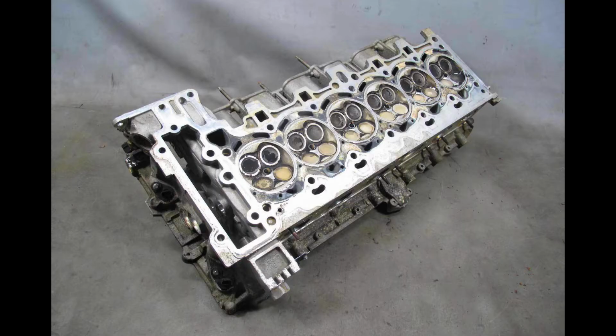Fortunately, though, it's not anything detrimental to the car, and it's purely just a matter of an annoying sound that comes from the engine. So even if your N52 does encounter the issue, it's not something to be particularly alarmed with.